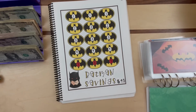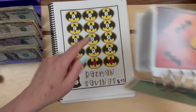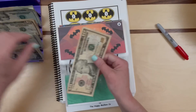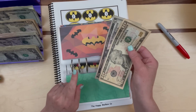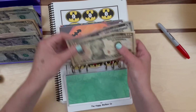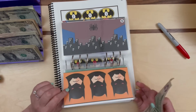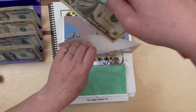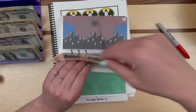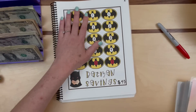Okay, so we have $15, and Wendy, you should also be proud of me because I didn't divide the amount of money by the number of challenges to see how much we should put in each roll. I am really going all out crazy here. I like the back of this one too. So anyway, we'll start with 15 and Batman. This is kind of fun. Okay, so now we'll go ahead and roll again.